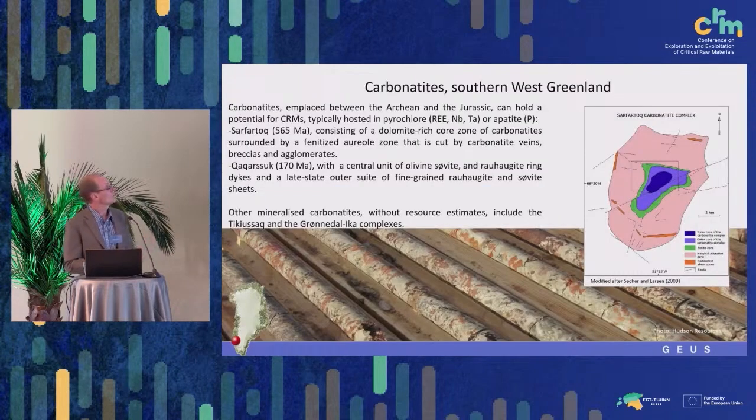Then we have carbonatites. The most important example is probably the Sarfartoq carbonatite complex, shown on the map to the right, and some drill cores from there. Typically the CRMs are hosted in pyrochlore, with rare earth elements, niobium, tantalum, but also resources of phosphorus.